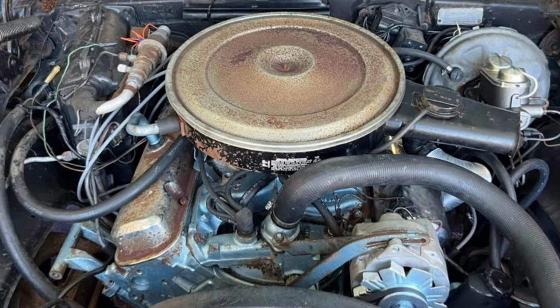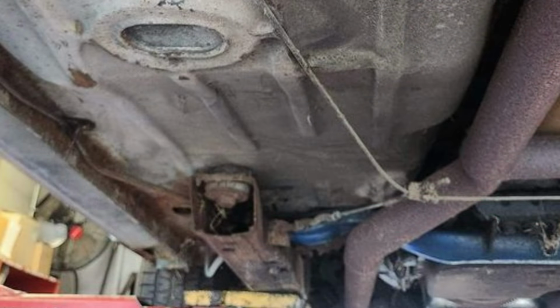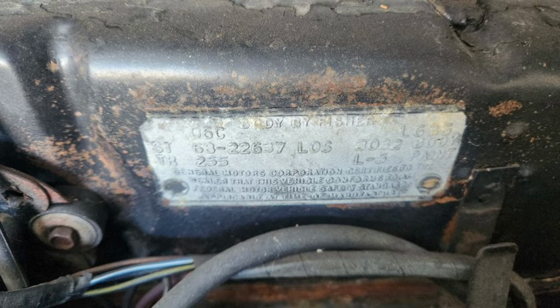Featuring a 4-barrel V8 engine, hood scoop, turbo-hydromatic transmission, power steering, power brakes, and special interior trim. It also comes with a Cordova top, Rally 2 wheels, and other options that enhance its classic appeal, despite needing work to restore it fully.